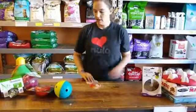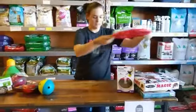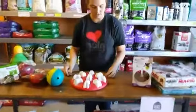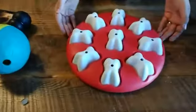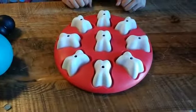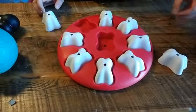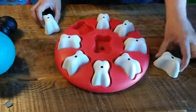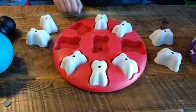That's all well and good, but what if your dog is a rocket scientist and needs something a little bit more exciting? We've got something for them too. So you got another great Nina Ottosson toy here, and this is a scent puzzle. So you start out by pulling all these guys off. You put some treats in there. And just show your dog that at first, and they'll come along and they'll eat it up.